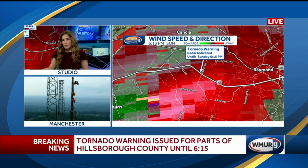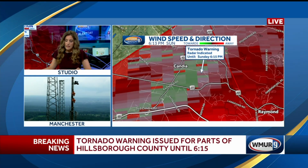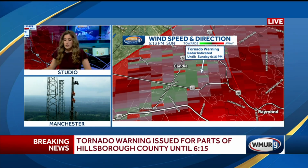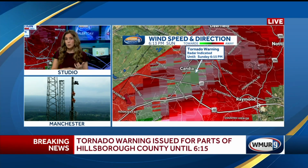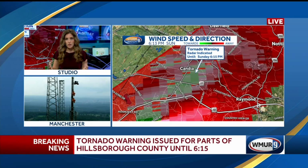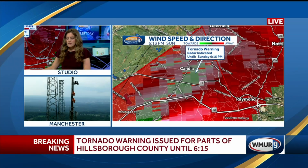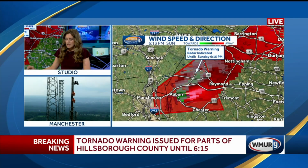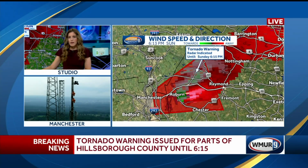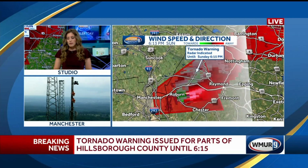But even if you're on the north side of 101 up towards Candia, you need to still be in your safe place and still be taking shelter just with the hail that we're seeing from this, and also damaging winds regardless of the rotation. Even straight line winds can produce very, very strong damage, and that's all a potential with any of these severe storms that we've been seeing here today. So I'll send things back over to Mike now with a little bit more of what we're tracking for you.